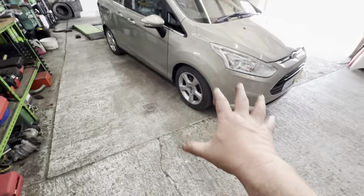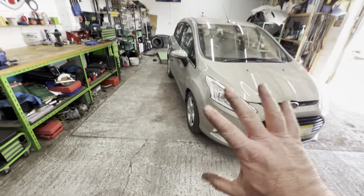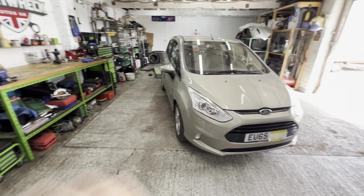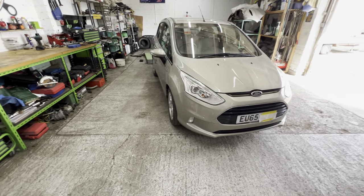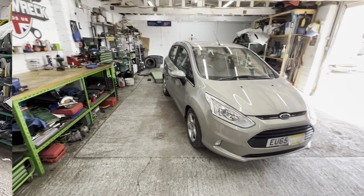Like I said to you, there's something going on with these wheels on this front when you're braking. So I need to get it back on the ramp and get it up in the air, take the wheels off, have a strip down, see what's going on. And then I'll come back to you with what I found. So let's keep going. Let's do this.